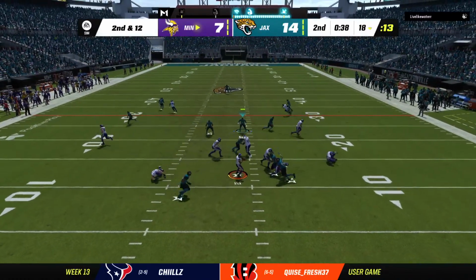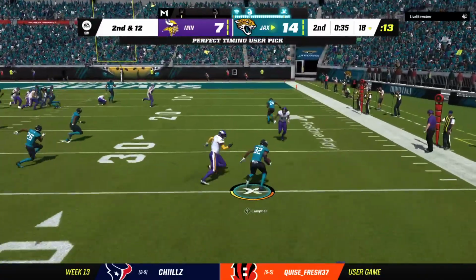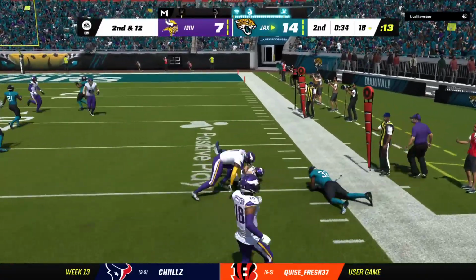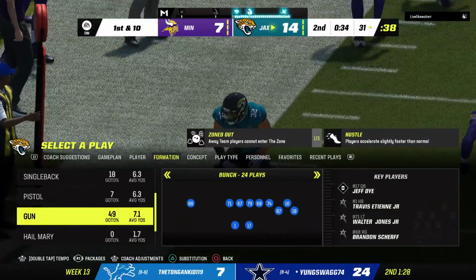They're going to look to throw. They're looking for Jefferson, but this is intercepted. Picked off by Tyson Campbell. And the Jags are going to take possession of the football.